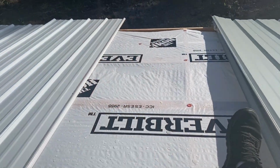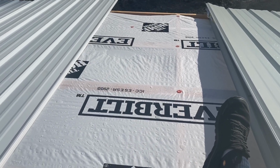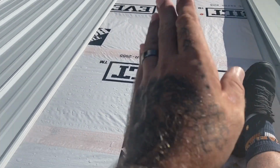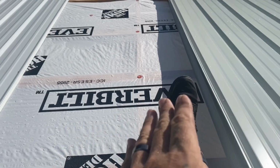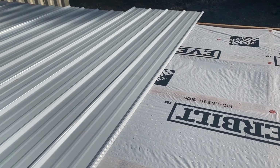So I'm going to try and dry this out a little bit more. There is just a little bit of water on here, you know, from rain from this morning or last night or whenever it was. So I'm drying this off with a towel before I lay the panel on top of it, just to let it dry out some more.